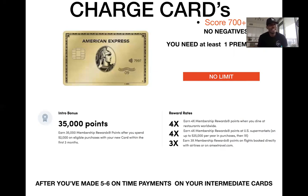So that is, I have the gold card. I like the gold card. So if you just want to start with a charge card and you don't want to have to pay a higher annual fee, I suggest that you have the gold card. All right, there's no limit on the gold card. So when you see no preset limit, that means you don't have a limit, but it's based upon your relationship with the bank. That's why you want to establish a relationship with them.